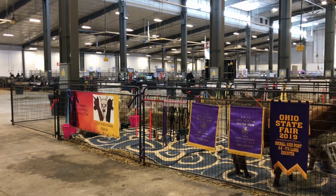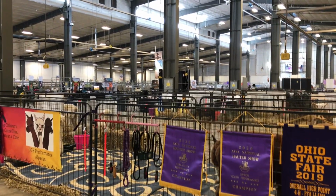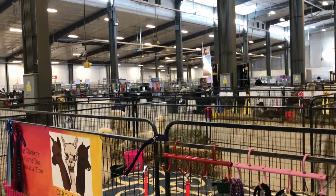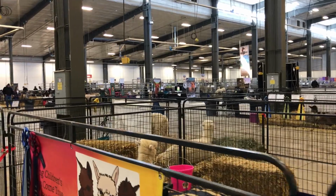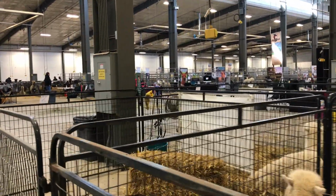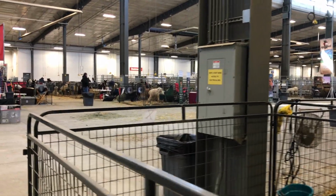When you first enter an alpaca show, you're going to notice 2 things. First of all, the smell. The smell is overwhelming. And if you spend too much time here, you're going to end up smelling like alpacas. The other thing you're going to notice is the temperature. It is so cold in here.